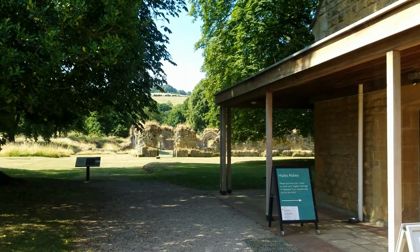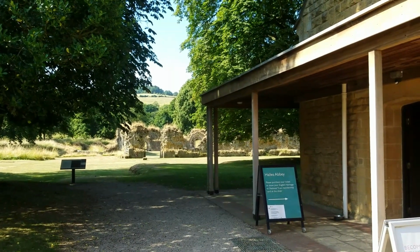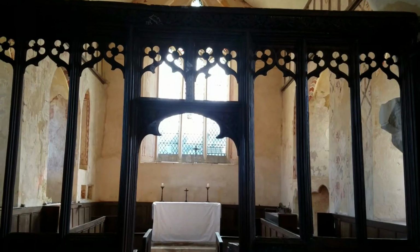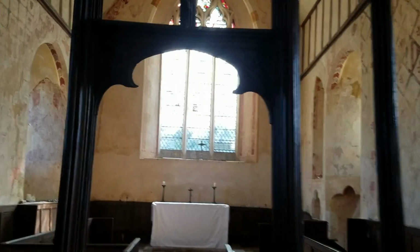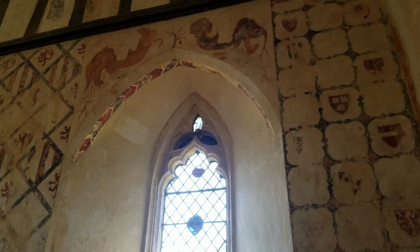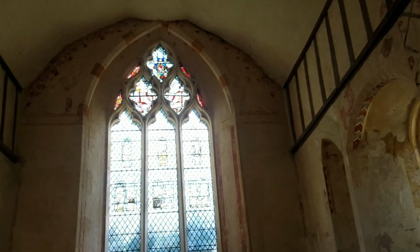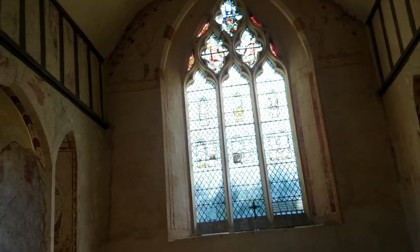I'm only just down the road from Hayles Fruit Farm, and this is Hailes Abbey. I walked across the road from the Abbey into the church, which has got all these medieval paintings on the wall, and apparently that stained glass there is from the Abbey.